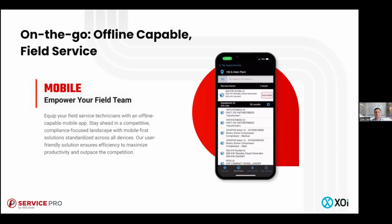And so this is where, as they're reviewing equipment details, as they're tracking their work orders, ask yourself, where would they be completing their inspections? And how would they complete those inspections? A lot of the time, there are inspection capabilities within the field service management solution.